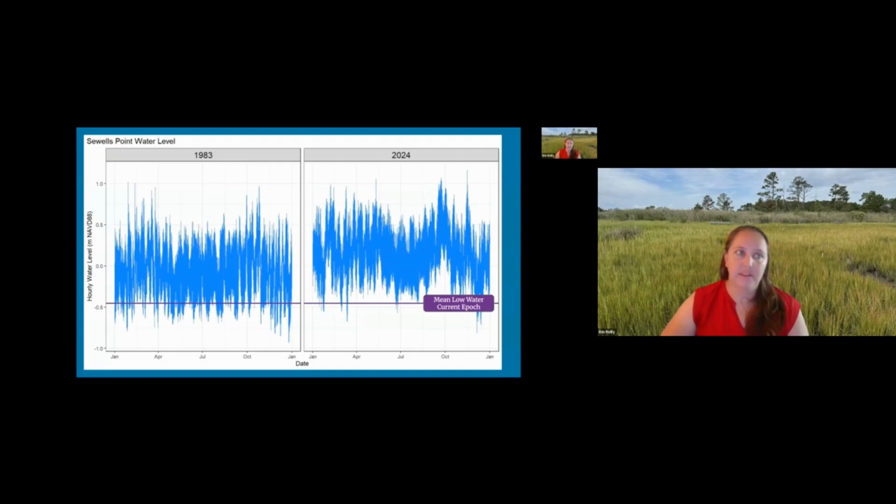And you can see this if you look at Sewell's Point. This is one of the longest running NOAA water level stations. You can see from 1983, that current line that has our mean low water, it actually looks like that's where the average low water is. But if you compare that to 2024's data, very few of our low water levels are actually hitting that mean low water line. And what we're seeing is, again, this tidal datum has actually changed.